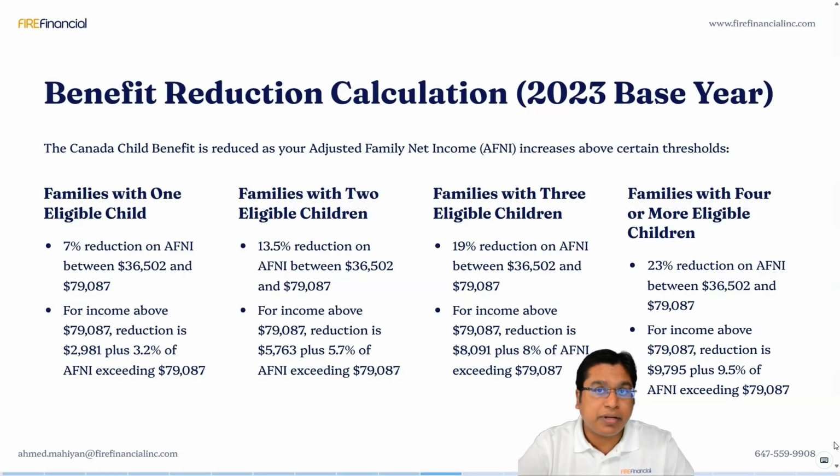The way government is thinking is, as soon as somebody is making over a certain threshold, the government starts to claw back some of the benefit that they provided. So what is that clawback? It depends on how many kids you have, how big your family is.